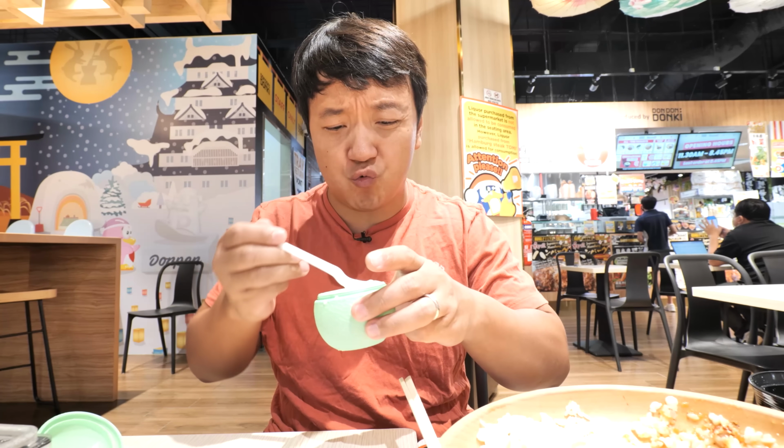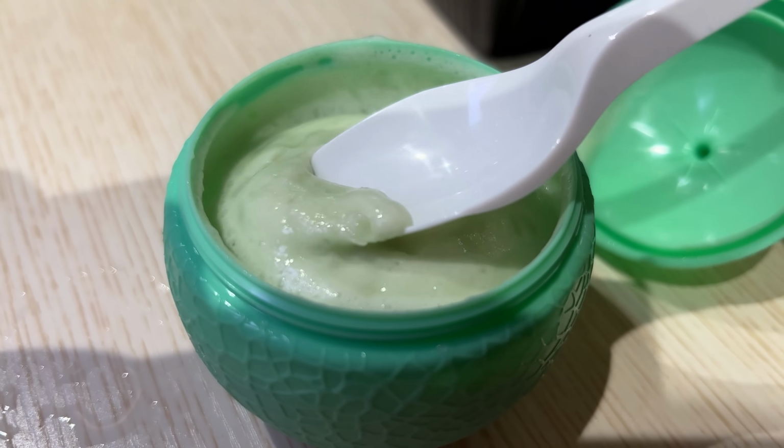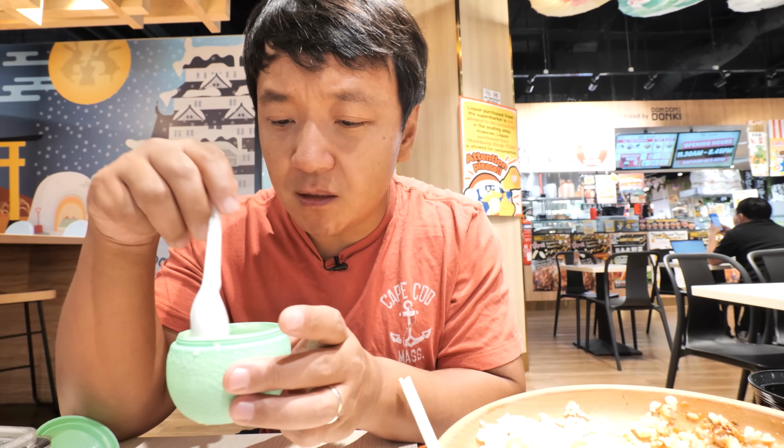Oh yeah, highly recommend. This is great. This is pretty much the best melon sorbet I've ever had. It doesn't even taste like sorbet. It tastes creamy. This thing actually tastes like it's good for me. This is the greatest thing.